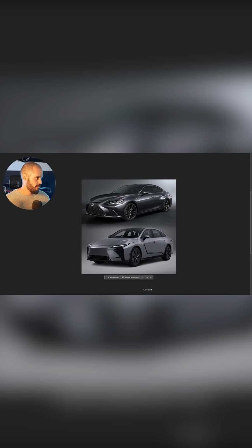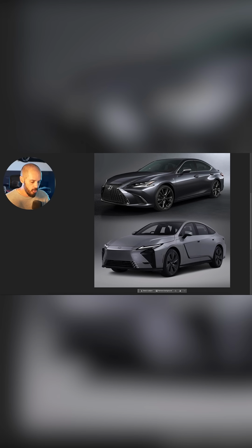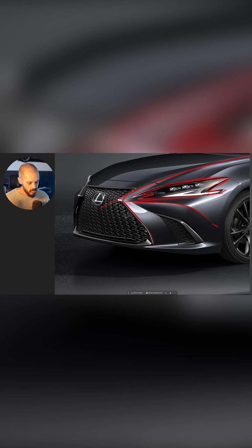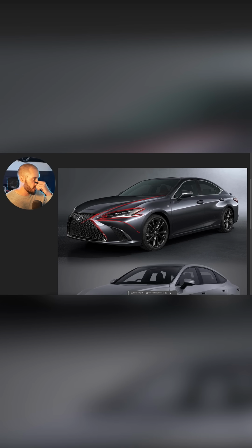Now, looking at the front end here, the key difference is that we have a completely new philosophy when it comes to car design, not just when it comes to Lexus, but when it comes to a lot of brands these days. We're losing the organic vibes of car design today, and instead we're going into a much more robotic styling. And they say that some people thought that this grille looked oversized, but personally, I honestly don't think it looked oversized for this.